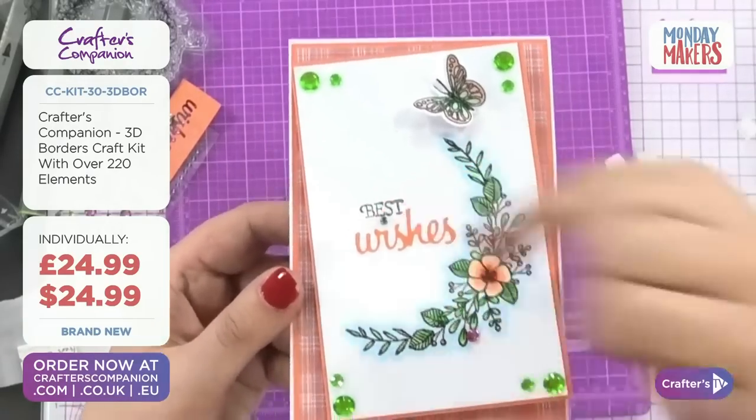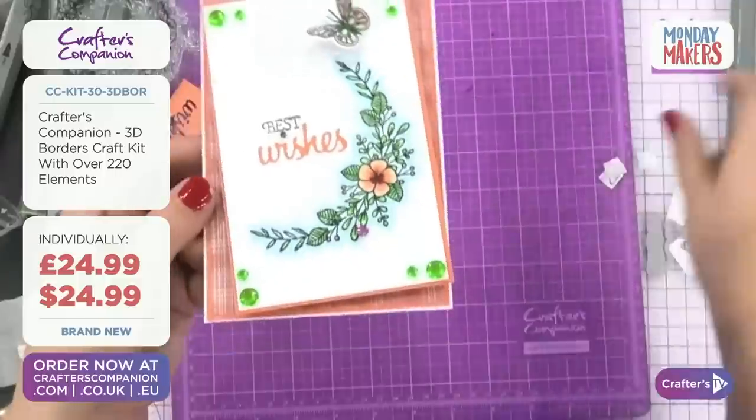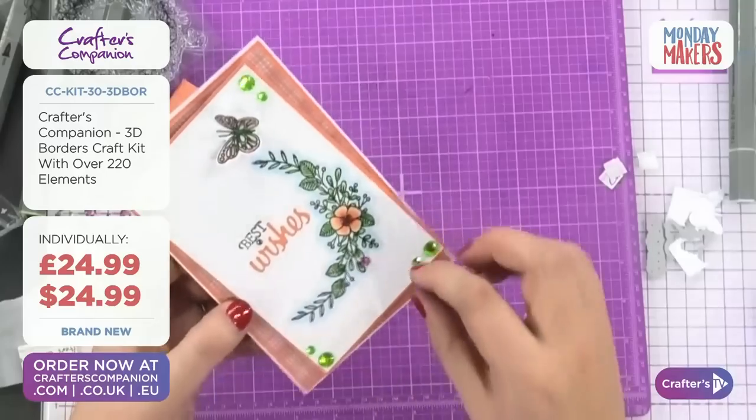Someone was asking in the comments, what colour did you use for the little glow? I did use True Blue number one, so TB1. And I just think it covers a multitude of sins if you go out the lines. But actually, I just thought it looked really nice. And then how nice and simple was that?